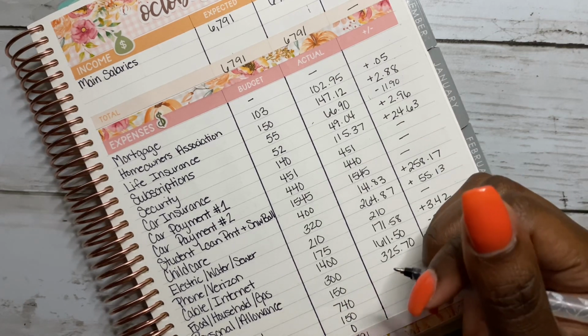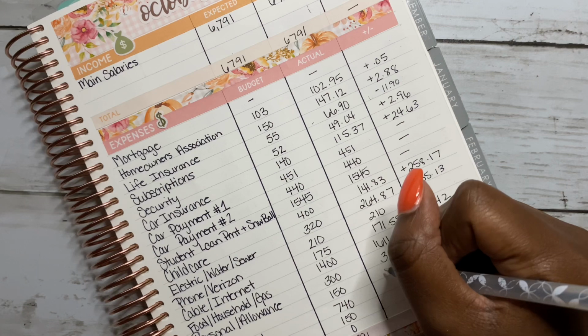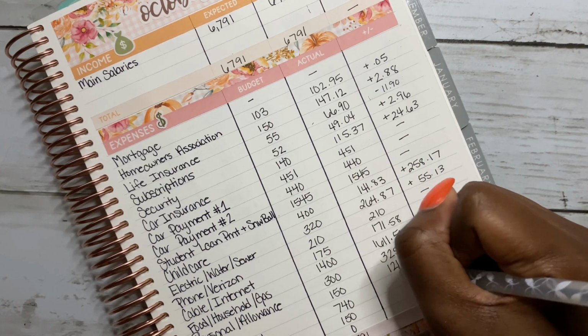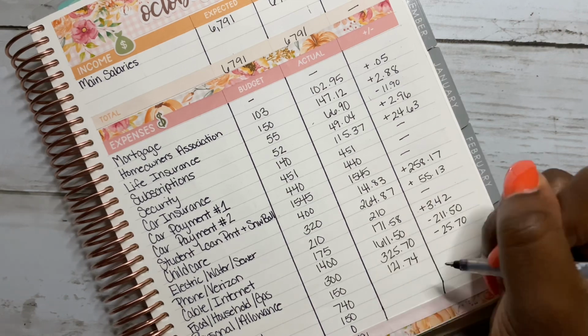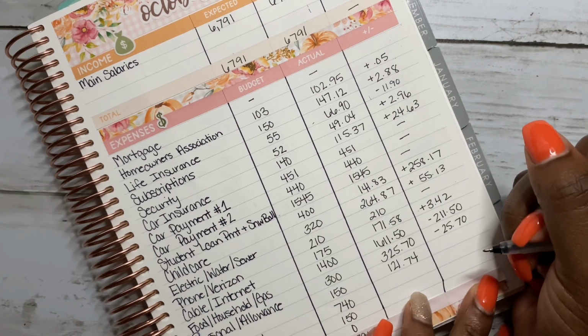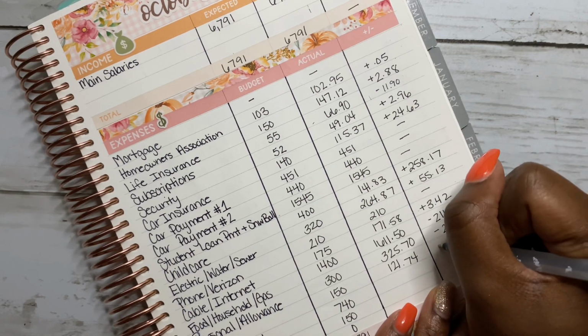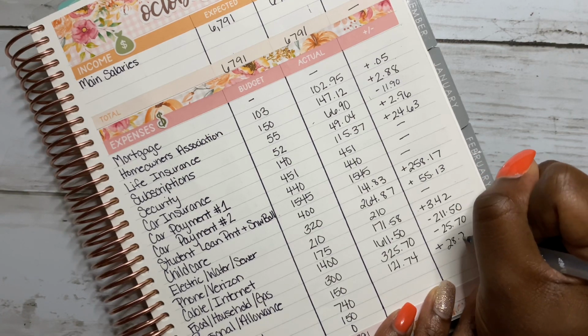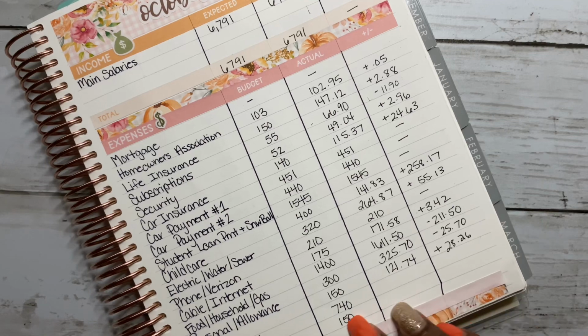Gifts was $150. We actually didn't spend our full $150. We spent $121.74, and we were able to get both of them gifts, which was great. And that adds $28.26 back into the budget.